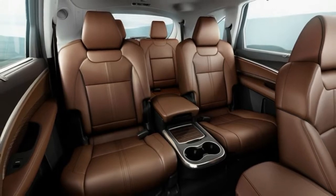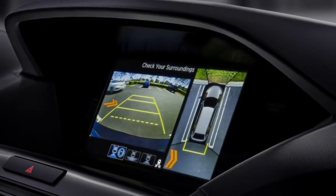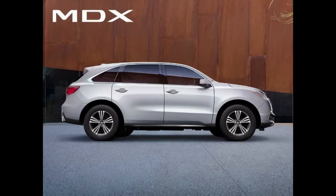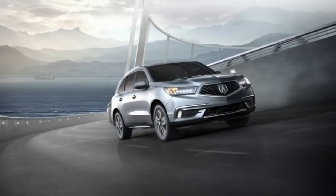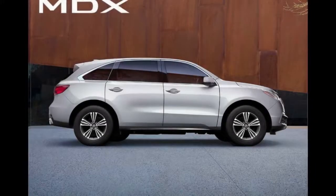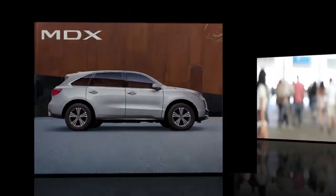The technology package includes navigation, blind spot monitors, front and rear parking sensors, remote start and 19-inch alloy wheels. The advance package includes stop-start, roof rails, and Milano Premium perforated leather upholstery with ventilated front seats. Entertainment includes a DVD player, a 150-watt AC inverter, heated second row seats, and second row window shades.